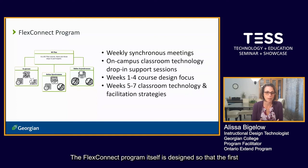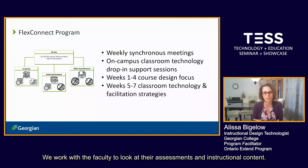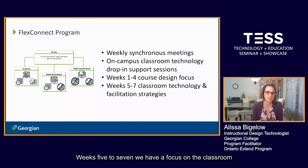The FlexConnect program itself is designed so that the first 4 weeks of the program are focused on the course design. We work with the faculty to look at their assessments and instructional content. Weeks 5 to 7, we have a focus on the classroom technologies and different strategies around managing the online classroom and the face-to-face classroom. So we have a lot of different activities that are related to how we go about doing that.